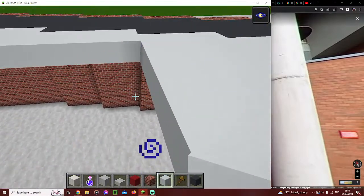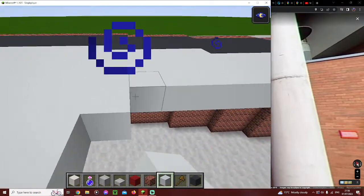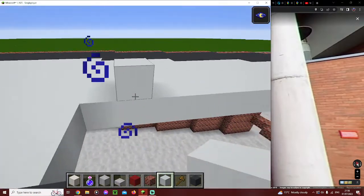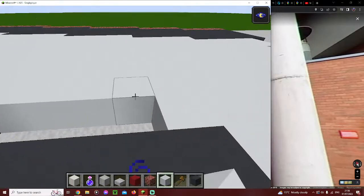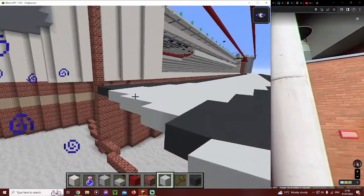When they built it, they say they time saved themselves. They did. I think the only stand that got completely demolished was the Sir Alex Ferguson stand, from pictures that I've seen. They demolished the whole thing and then rebuilt it, but I think the other two, they just built on what was already there.